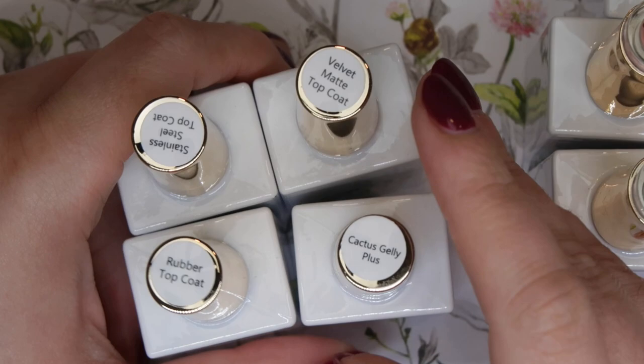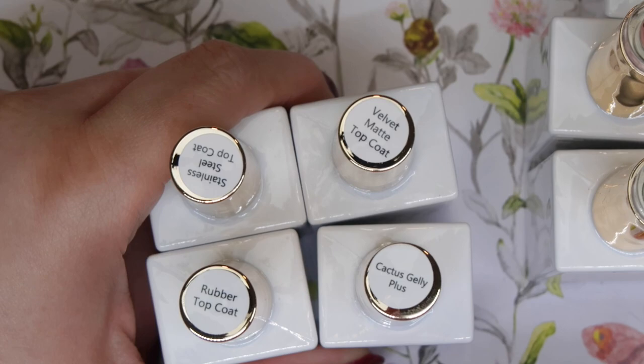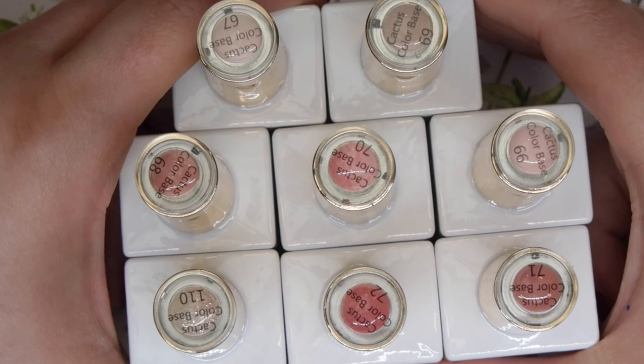I also have their matte top coat to trial, which I'm pumped about, their stainless steel top coat, and then their rubber top coat, which is fantastic for art. Their cactus colors, they have a whole range of different colors as well. This one I wanna say is a new release.